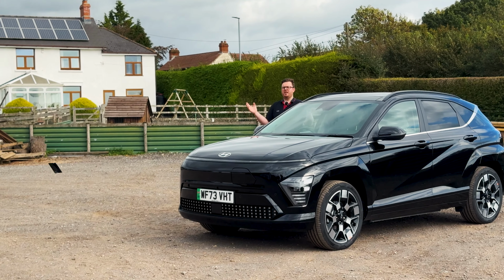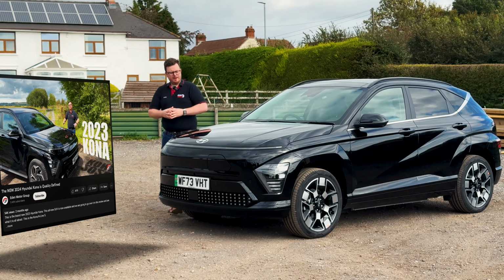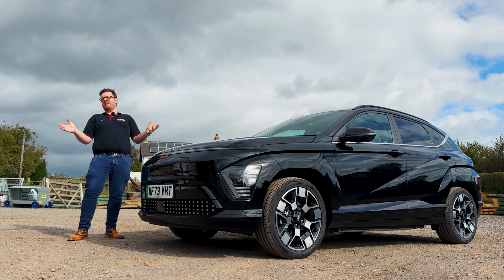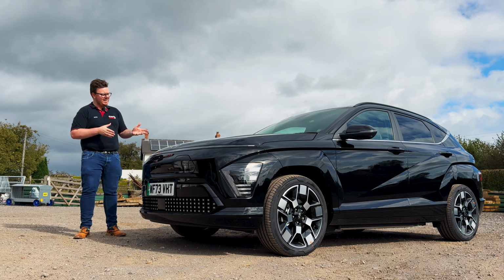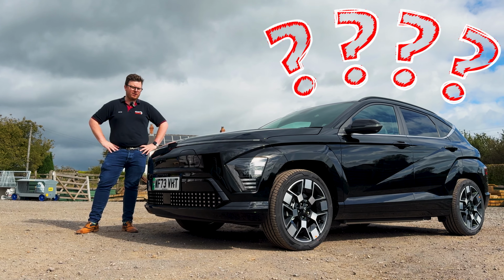Now I know we've only been here 2 or so months ago, but the EV version is finally here. So let's go over the new Kona EV. Can it really be that different though? Well, technically the petrol is actually based on the EV model, so this should be better, right?